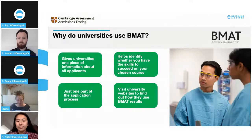You can find out more about how universities use the test results on their websites, because here at BMAT, we write the test and mark it, and then we send the results to the universities, and then they use the results in different ways that fit in to their processes. And all of the information about that, it's always available on their websites.